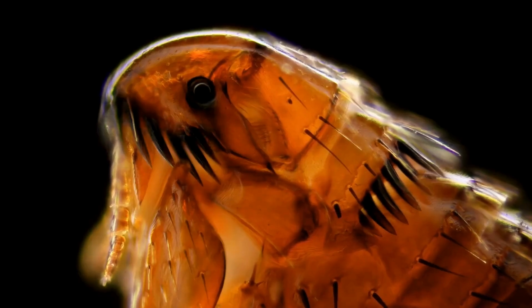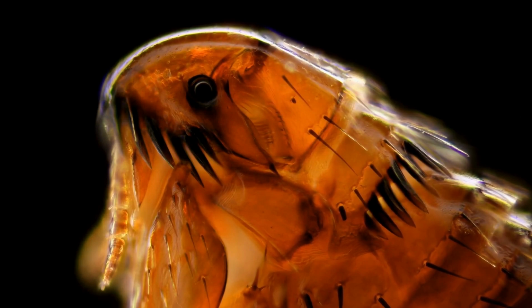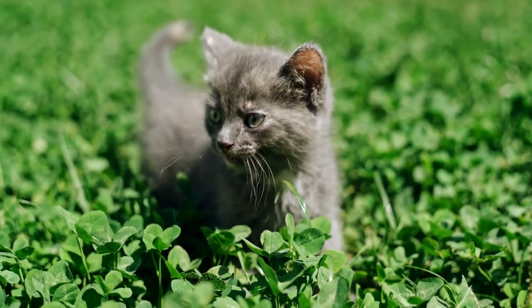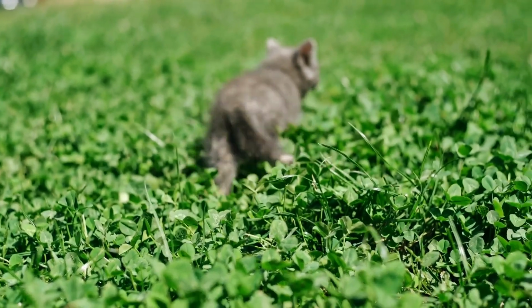Their jumps are not mere acts of locomotion, but feats of engineering, powered by a fascinating combination of muscle, protein, and evolutionary ingenuity. Join me as we delve into the world of these miniature daredevils and unravel the secrets behind their astonishing leaps. The flea's legs are a marvel of natural engineering.